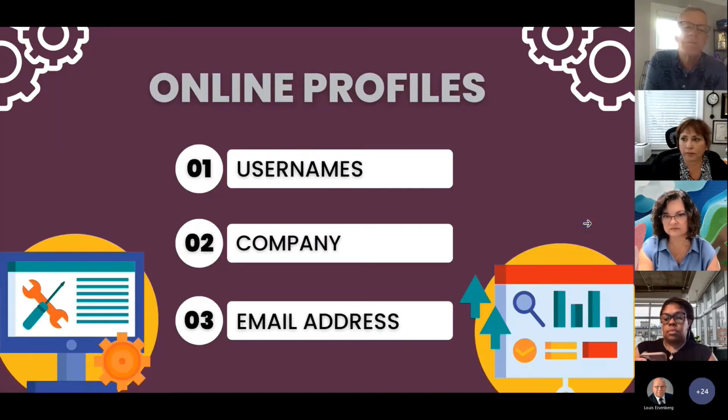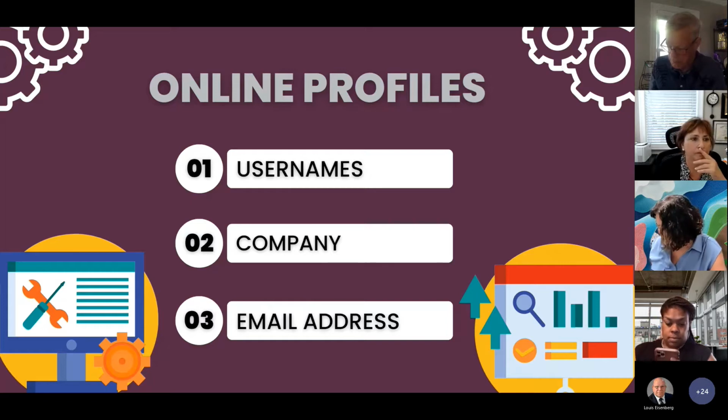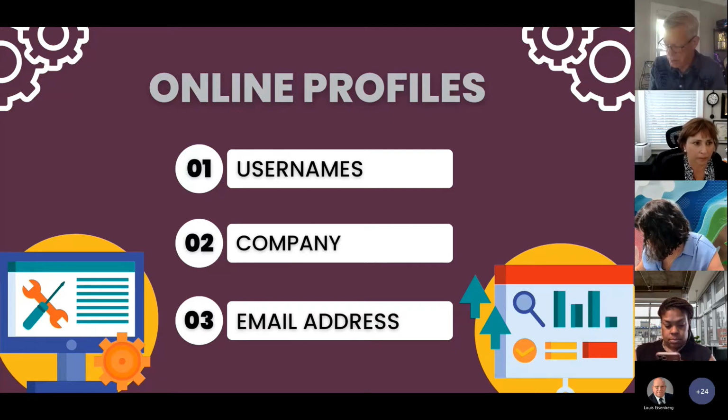So your online profiles, I'm going to give you a couple of tips here, and we're going to take a look at all of these different things. But these are the most important things as you're going through this audit: double checking to make sure that they are correct, that they're formatted correctly, and that they're how you want to be found online. And then we can go from there. So the first thing we actually talk about are usernames.